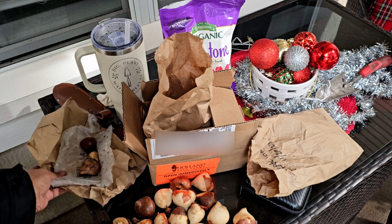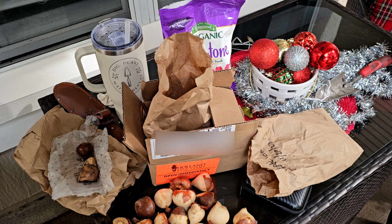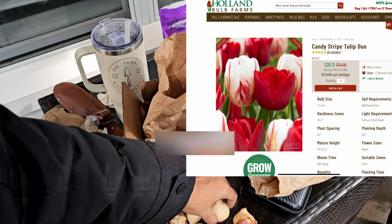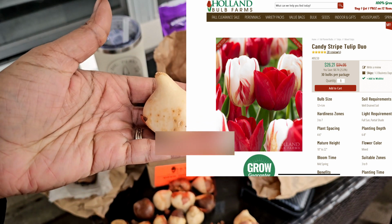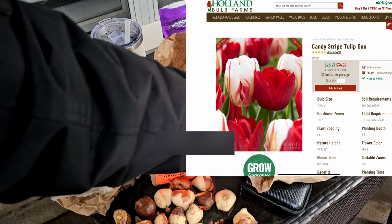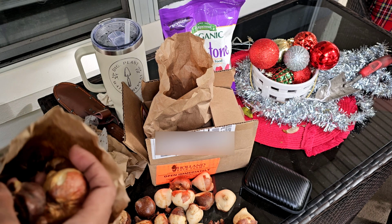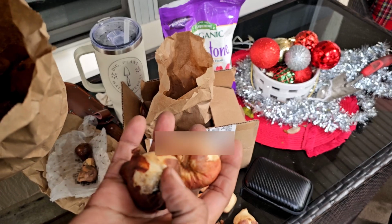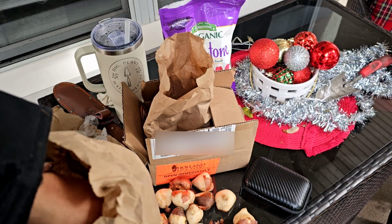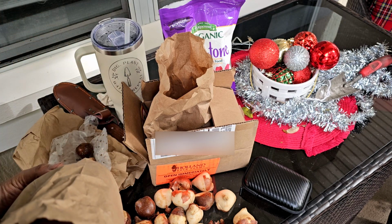Holland Bulbs, you didn't send me my replacement order, so now these are the candy striped tulip duo. So it's actually 10 of them. I took them all out and they look pretty good. Excuse my hand, I was digging into the dirt, creating a new garden bed. And then, so I took out the ones that were rotted and they sent me a replacement one. The replacement ones don't look too great either. Some of them, and these look okay. But then you have, right here, another one right here.